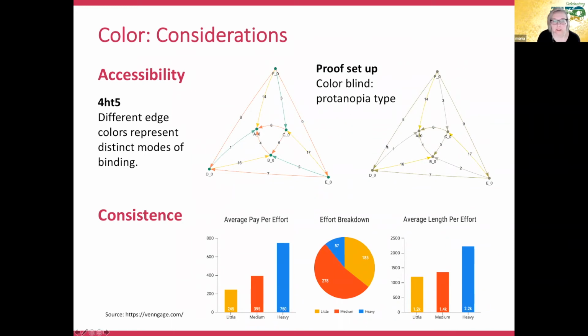The next consideration is consistency. So if you have a story, if you communicate data points, or if you show, for example, different binding modes or the same ligand bound to different proteins, the repeating element should always be consistent, because the users sort of internalize the color legend looking at the first picture, and they go along and expect it to be the same. So don't make them learn a new legend with each subsequent piece of visualization, if those elements are the same.